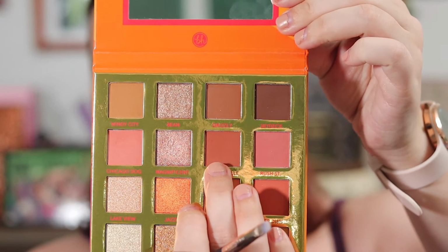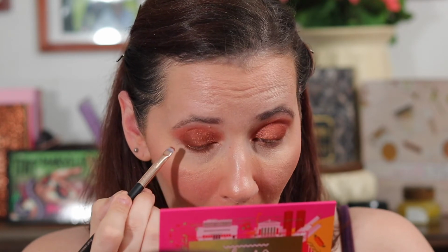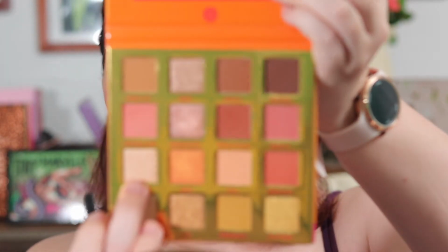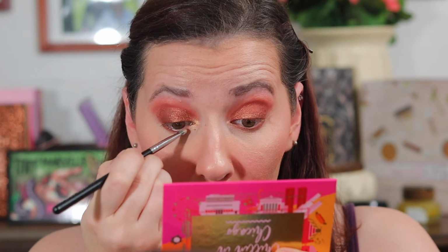I'm going to take Wrigleyville again. That's the shade that I got on my outer corner. And I'm going to put that on my lower lash line. I'm going to take Lakeview down here, and I'm going to put that on my inner corner. And I'm going to take the Essence Lash Princess and put on a few coats of this.